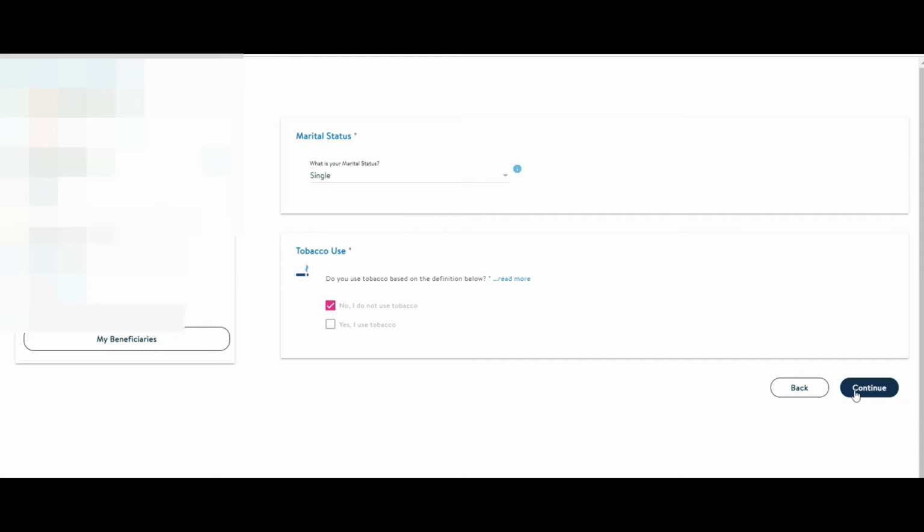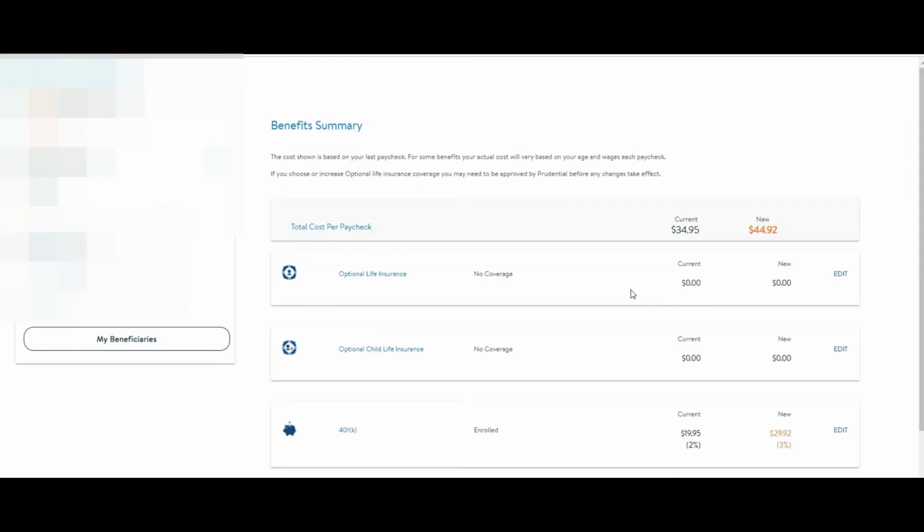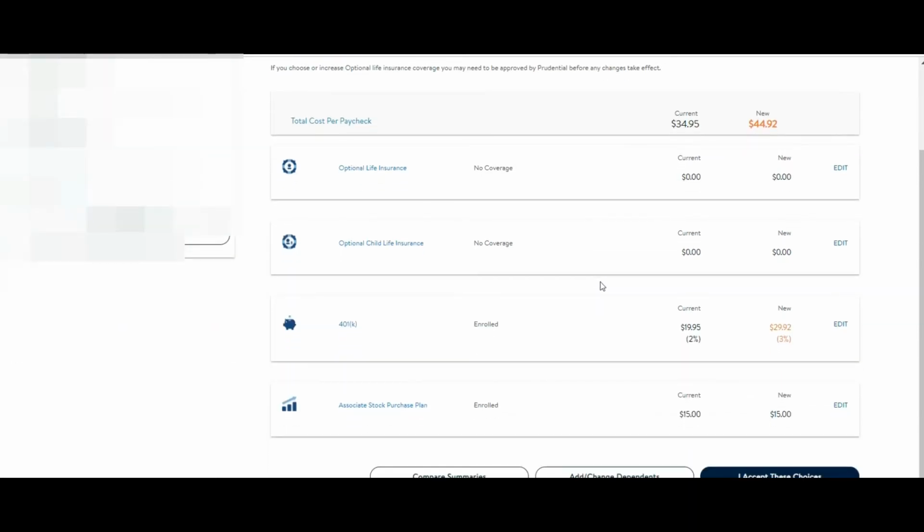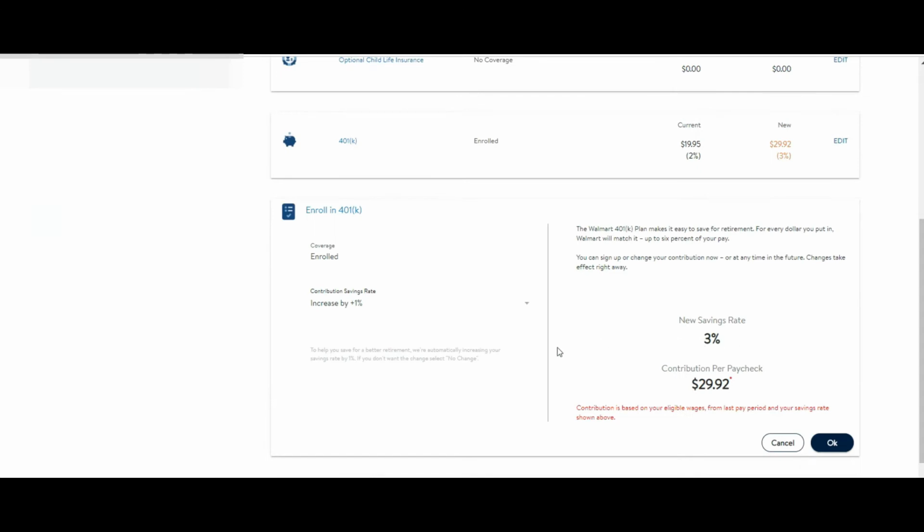You can make adjustments to your optional life insurance, optional child life insurance, your 401k, and your associate stock plan. You can make adjustments to those items at home. You get off of work, you're tired, but you still want to make some changes in your life. So let's say you're going through something, you can make adjustments at home with the 401k. If you want to increase your 401k to 3%, you choose your own savings rate.